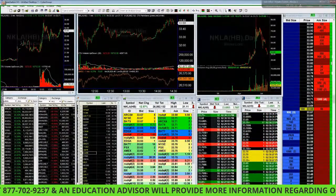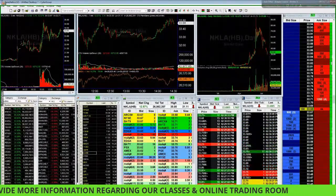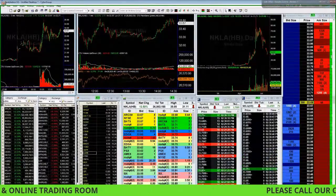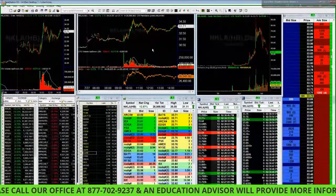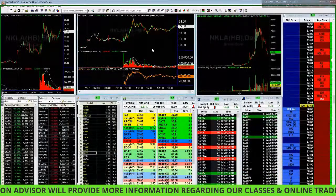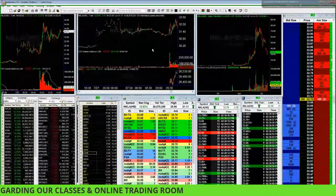Let's hop right into it. Nikola right away making a strong move up going into the afternoon, ended up popping, of course, right away at the market open. So we'll at least go over this to begin. This is like Fausto's pet project here. He ended up calling the stock out well before the squeeze up, breaking all-time highs all the way up towards $90. So we are focused on this actually more as a swing trade compared to a day trade initially.